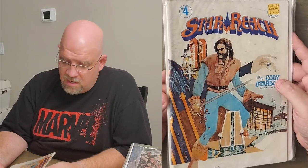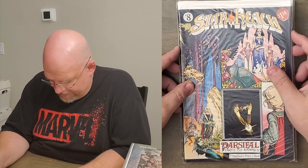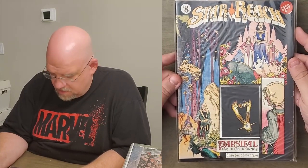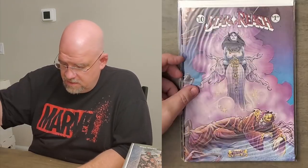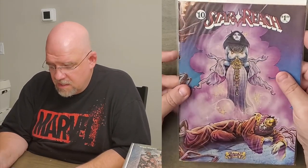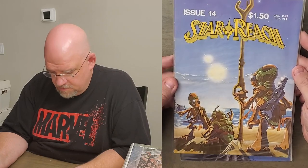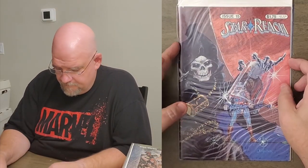Starreach, number 4. Looks like that's a UK comic. Starreach number 8. Starreach number 10. Number 14. Number 15.